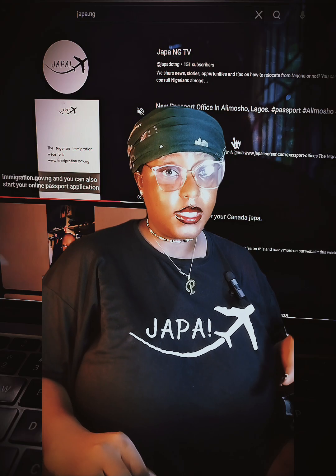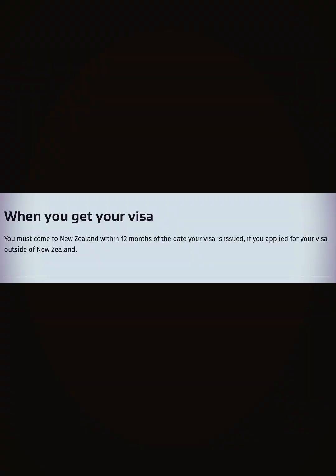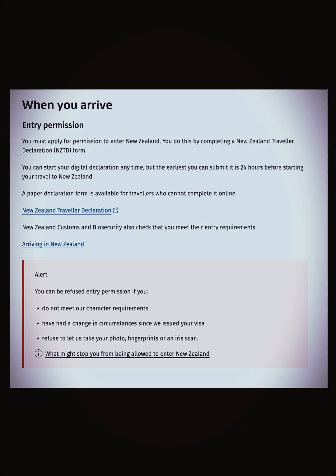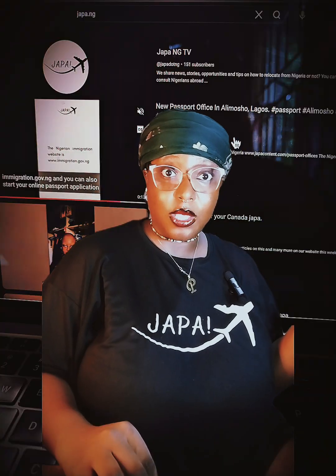Now, what happens after you've gotten the visa? You need to come to New Zealand within 12 months. If you apply from overseas, land within a year of the visa grant. And on arrival, complete the New Zealand Traveller Declaration, NZTD, online 24 hours before departure, or fill in a paper form if you must.